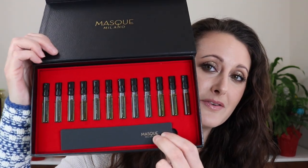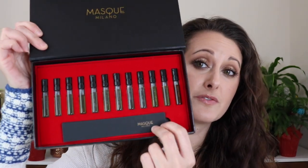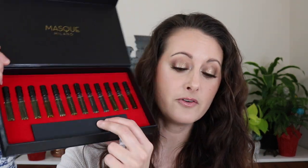Okay, this also comes with beautiful test strips, as well as this little guy. Oh, let me show you the inside of the box. Gorgeous red velvet, beautiful 2 mL samples, a bunch of them. I think there's 12 of them in here. Yeah, there's 12 plus the Ray-Flection plus the Mandeleine. So we're gonna have 14 fragrances to go over.